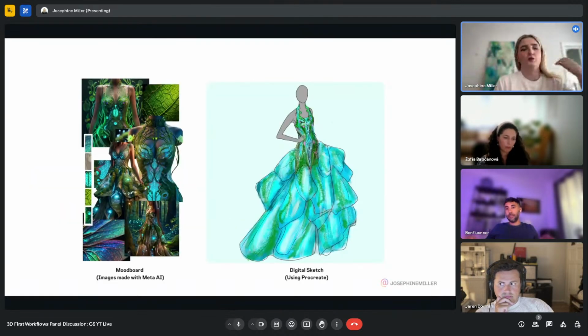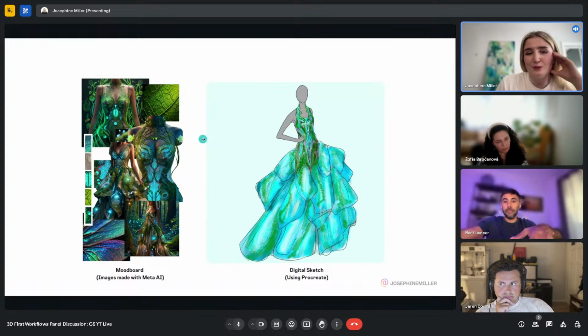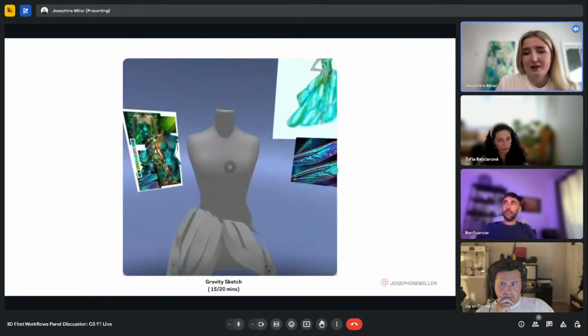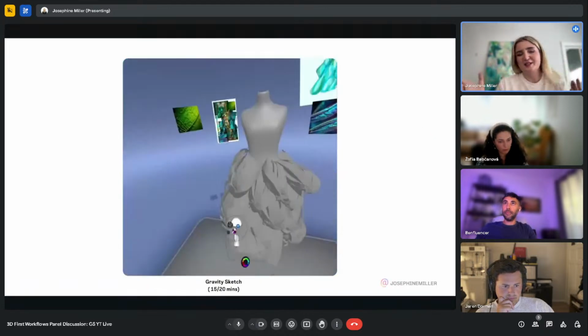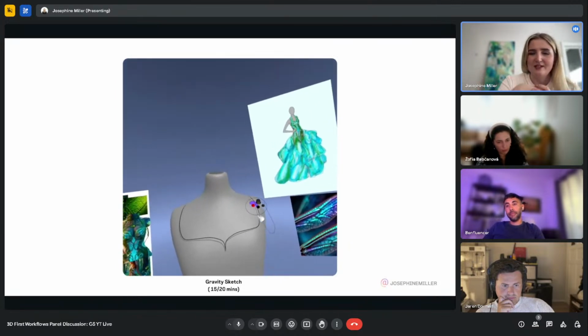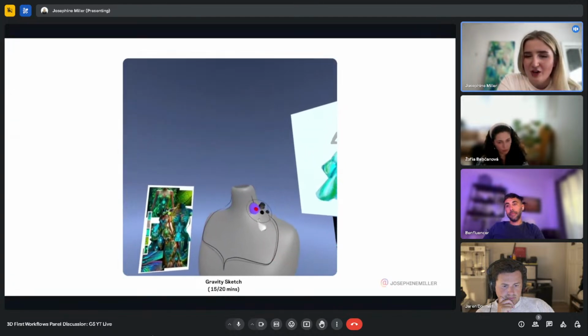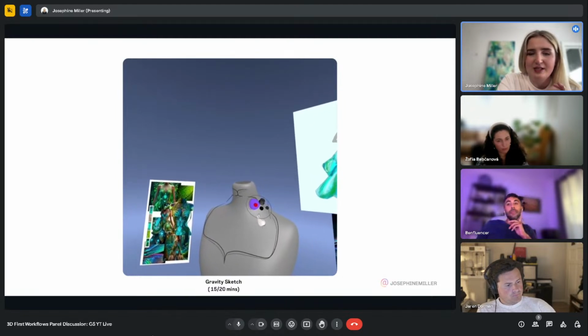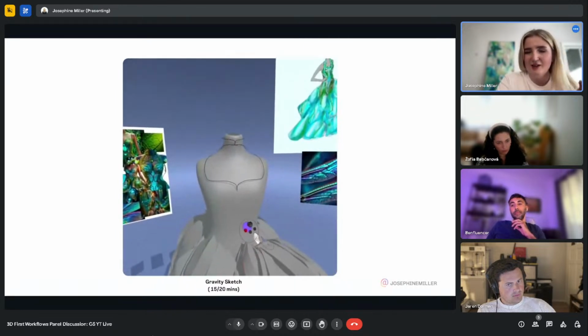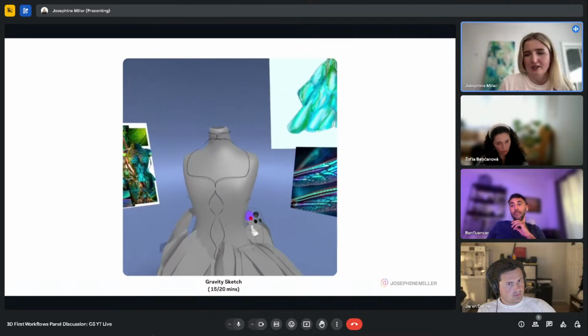What I like to do recently is actually go into AI and Meta AI and mood board ideas and concepts, merging two different ideas together, such as sci-fi and nature. And then I would go into digitally sketching it using Procreate. And then I go into Gravity Sketch, and I would play around with the silhouette in 3D, because there's only so much that you can visualize in the 2D space. I really love how Gravity Sketch allows me to just brainstorm, have a fun 15-20 minutes playing around with how I want it to be constructed next.